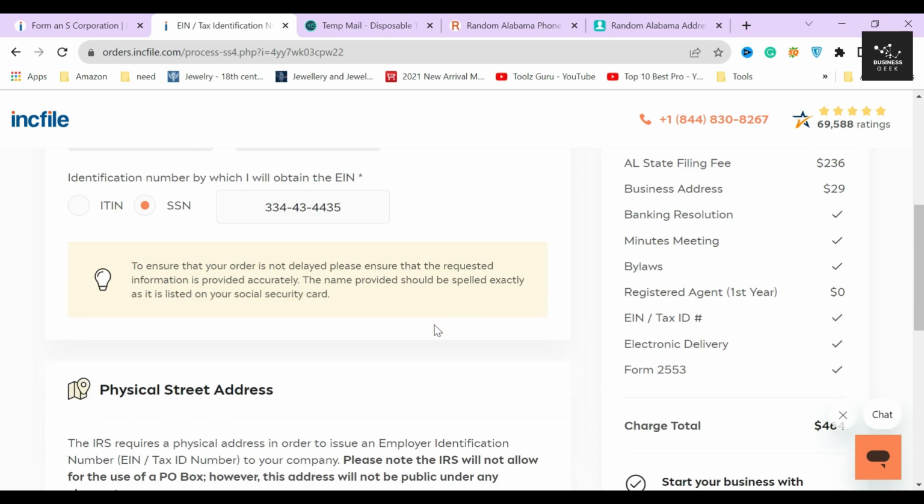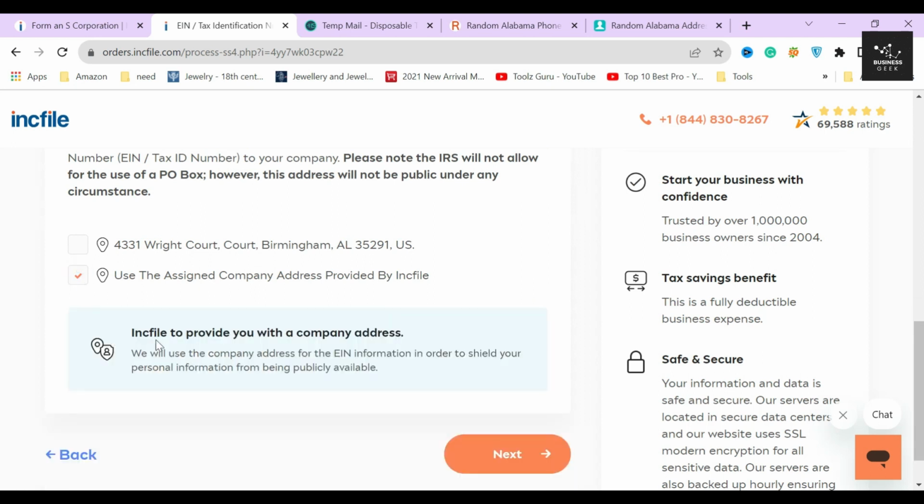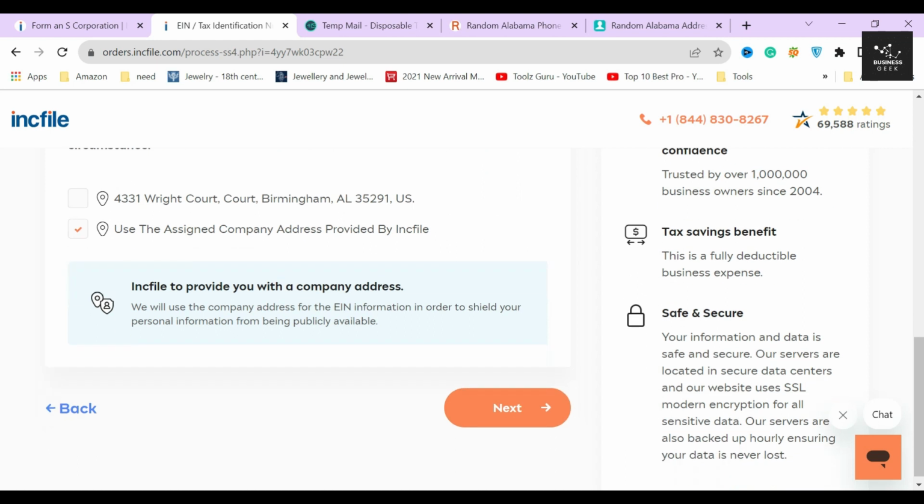Below, InkFile will be asking you to provide the address of the person applying for the EIN. Just click on the second checkbox, use the assigned address that will be provided by InkFile, and click on Next.